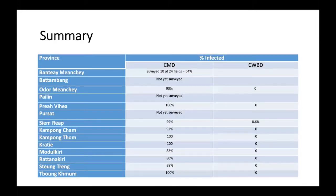This is the summary of the CMD disease and also witches' broom. This year we could not find much witches' broom. We found it in only one province, Siem Reap, at only 1%. But for CMD, we have a lot, mostly 100%.